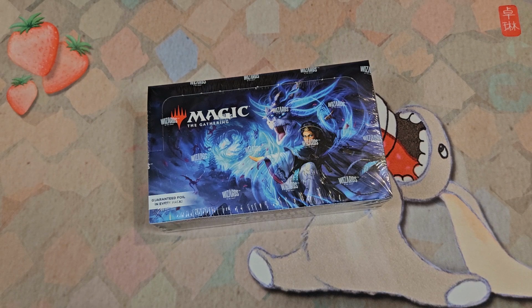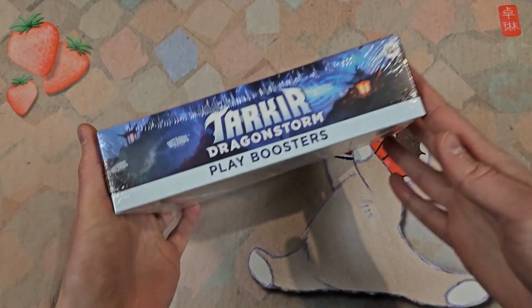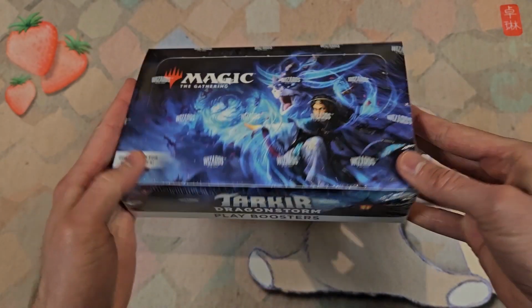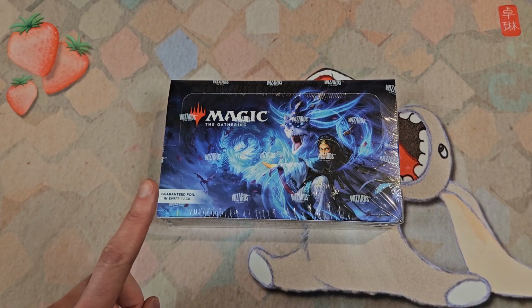So we've taken a look at a collector box of Tarkir Dragonstorm, but today we're going to open this play booster box, a little bit different. As I was saying before, this is a set I'm pretty excited about, so I'm looking forward to opening this one. We're going to get right into this.